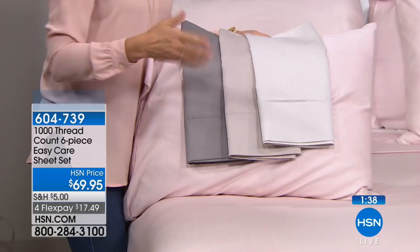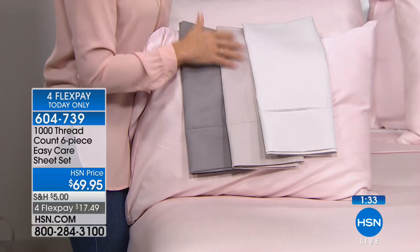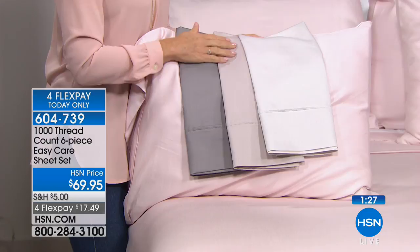But that's why I like that we offer different types of sheets for everyone. If you've never tried a blend, I think you'll really like it. I find that it lightens up the cotton. It makes the cotton a little silkier to the hand. It's very luxurious. It is. And it's also easier to care for.